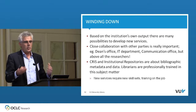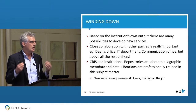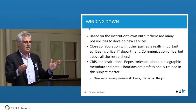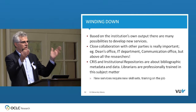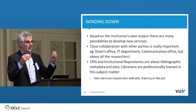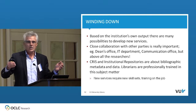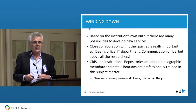What I wanted to show you, and I hope I've convinced you, is that based on your own output, there are many possibilities to develop new services. That's really what we're all about. I mean, collection development, interesting, nice, but collection development in actual practice is bulk buy-in of packages of electronic books, of electronic journals, and these kinds of things. So collection analysis, collection development is not so important anymore, face it or not, but that's the reality. So we need to develop new services, and these are just a few examples you can do.